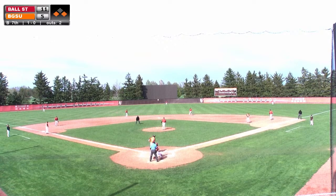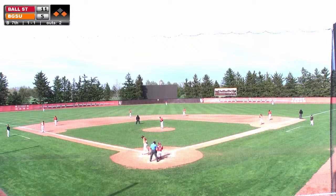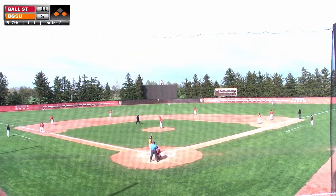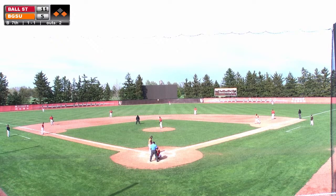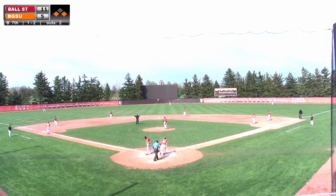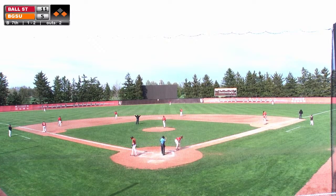Swing and a miss by Haas. Richley has made 3 starts. This is his 8th relief appearance. He's surrendered 7 home runs this year. Opponents are hitting .309 against him. Haas with men on the corners and 2 out. Swings and fouls it at the plate. 1 ball, 2 strikes.